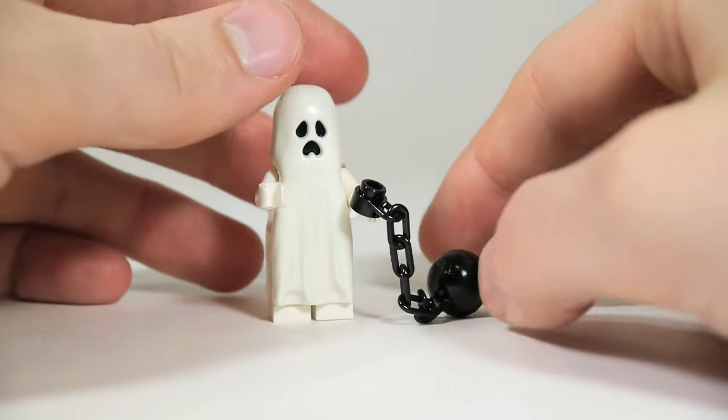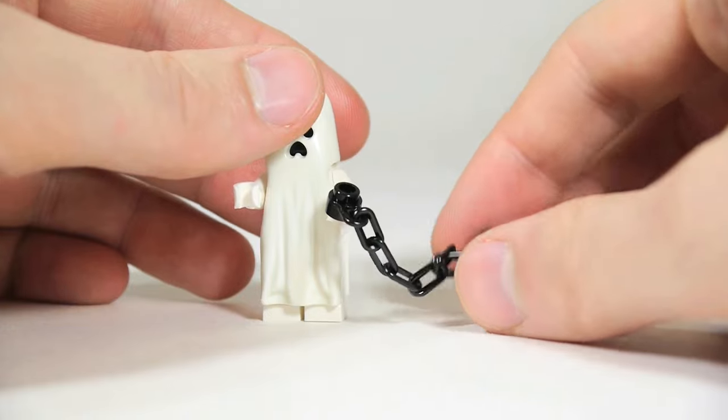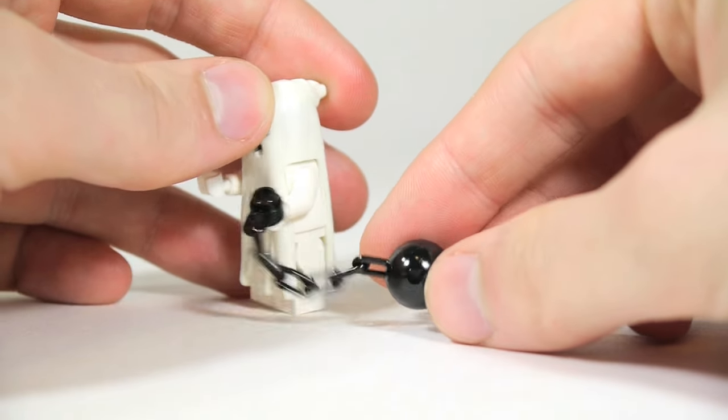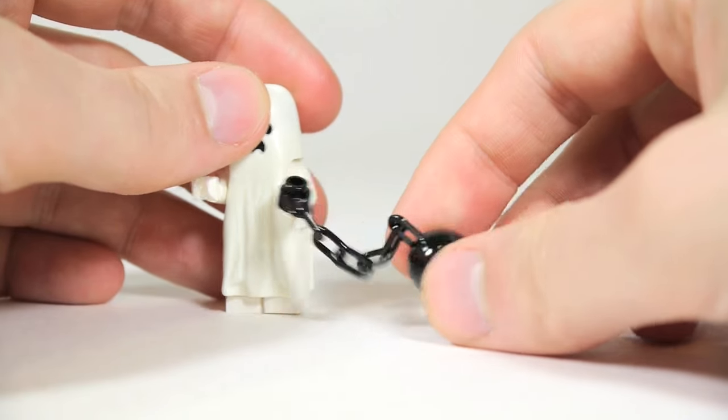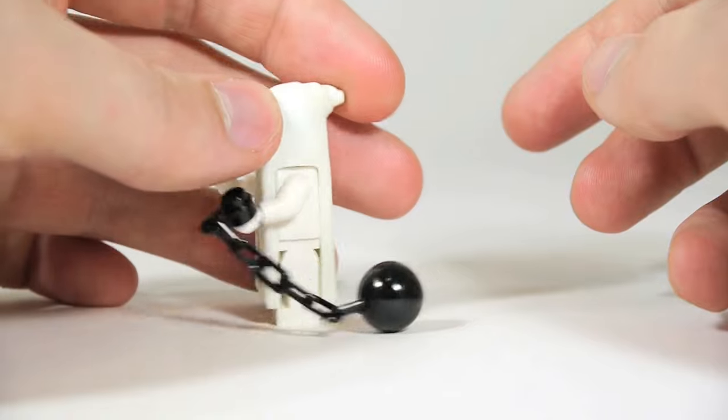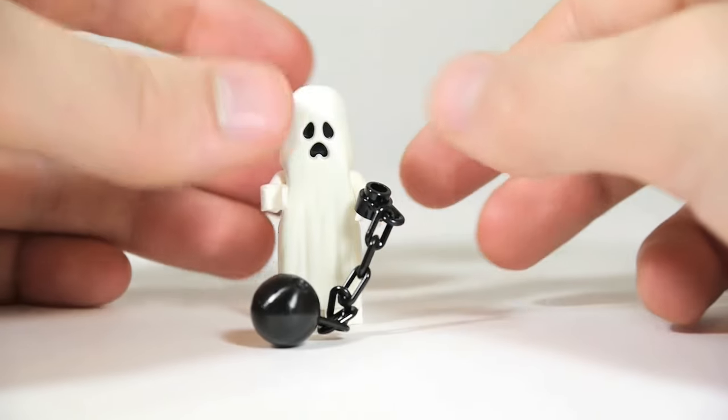Last but not least, let's look at this ghost here. What I was most excited about was this ball and chain piece, because I have not previously seen this piece or had this piece, so I'm really excited to have that. Ball and chain, ball and chain.